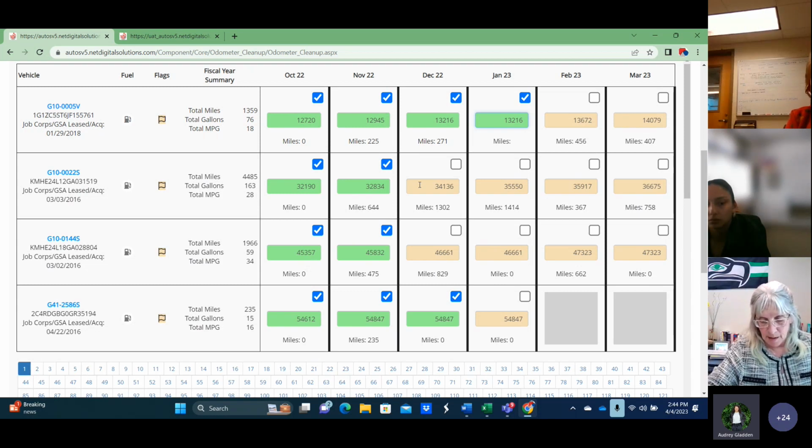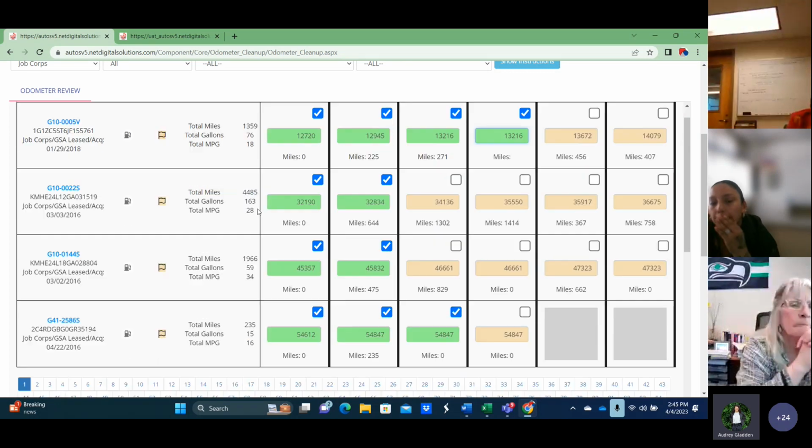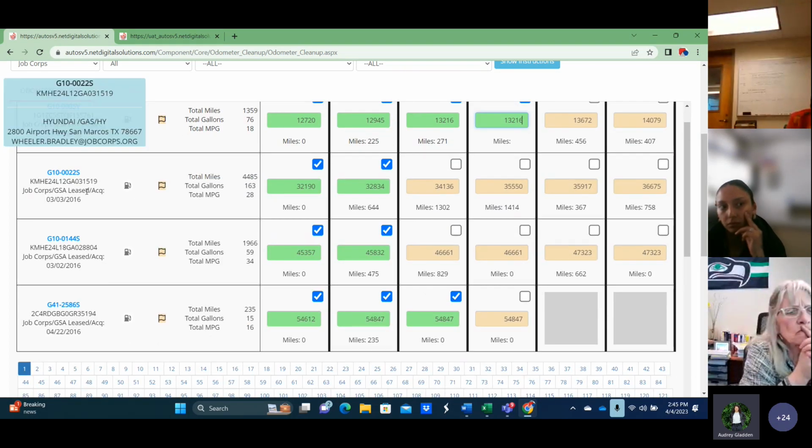Because sometimes there are odometer readings from GSA that are way out of whack. I don't see any that are necessarily right here, but sometimes there can be an instance where it's negative miles. Somebody may have forgotten to put in a digit at the end. And so it's saying negative miles. And at the end of the year, that's a huge red flag. And we need to clean that up as it's happening and not wait until the end of the year to clean that up. So does anybody have any questions about how to confirm and correct the odometer readings?